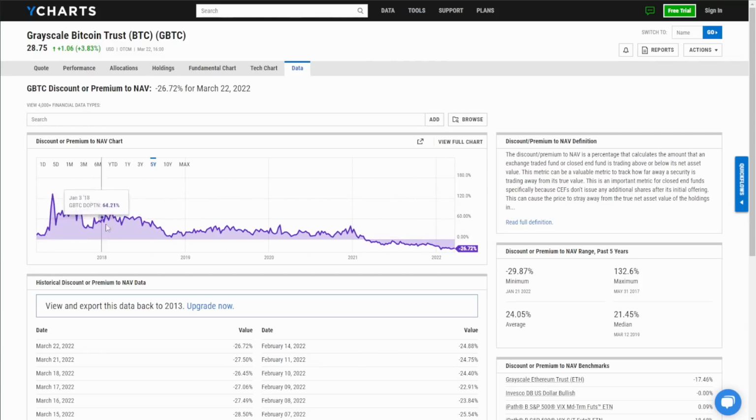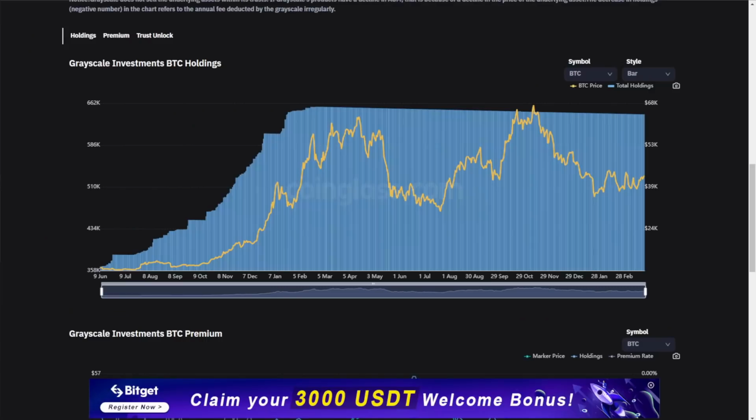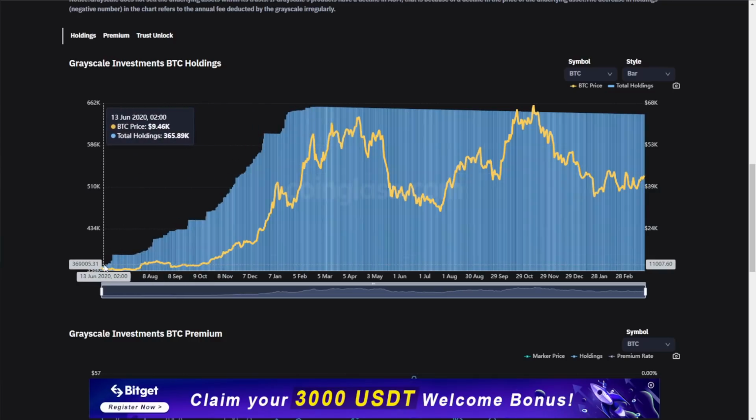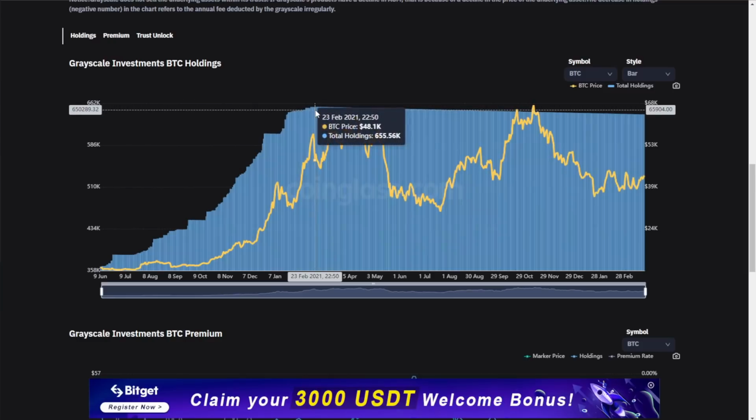Whereas over the past couple of years in the crypto market, since GBTC was live, there was always a premium here. There wasn't enough supply in the market. In late 2020 and early 2021, Grayscale went on a buying binge. And as you can see here, from around June of 2020 all the way up towards February 2021, over the course of just a couple of months, Grayscale went from owning around 365,000 Bitcoin up towards 655,000. An over 300K increase in the amount of Bitcoin they were holding under reserves for this ETN product.